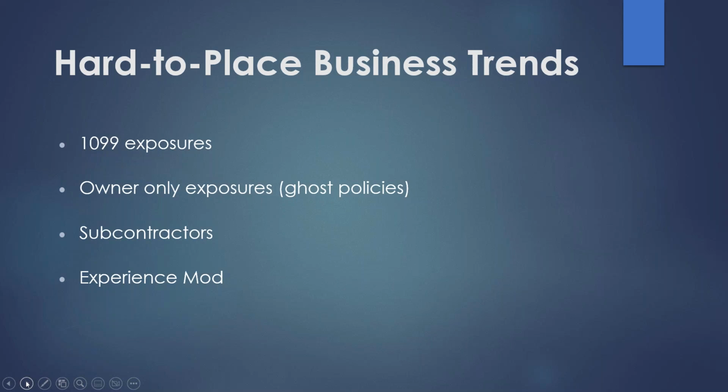Okay, loggers and timber operators, do you have a market? We do have one carrier who is currently able to quote this. It is in consideration with the coverage history they've had and their loss history, but we do have one currently who will take a look at this type of exposure.